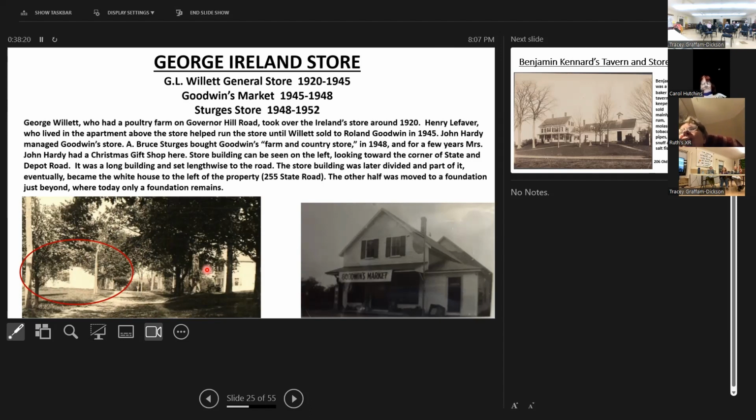George Willett had a store here after Ireland did, and then Goodwin's Market was here, and then Sturgis had a store here in '52. Where was the one on the corner by Cedar Road and State Road? Goodwin's. That was Roland Goodwin, right? He had a vegetable stand. Do we have a picture? I don't think so, because it's not a store. The stand still is there.